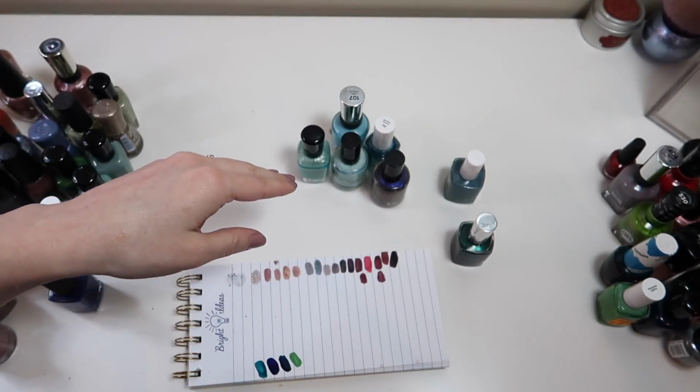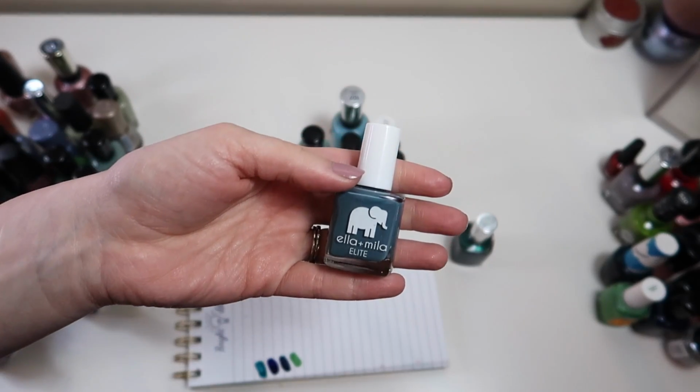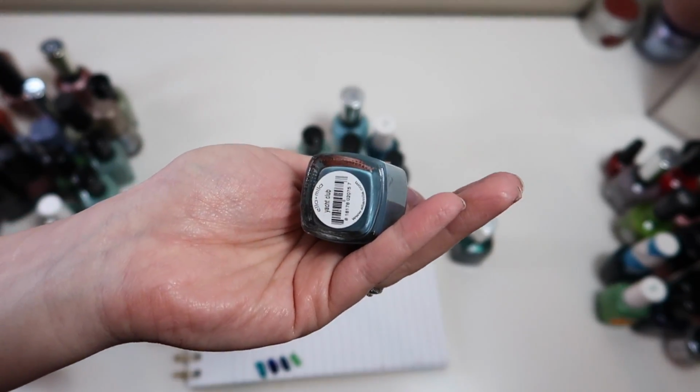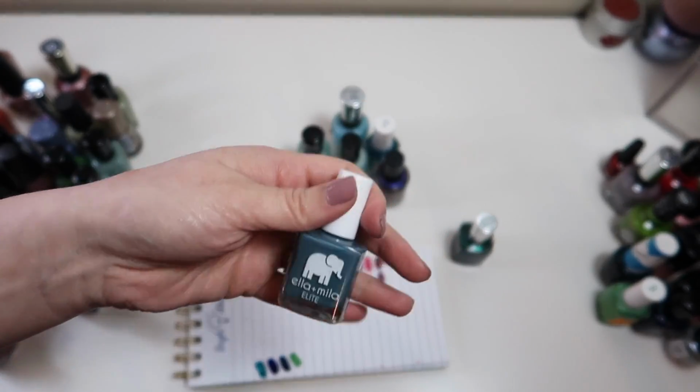All right, getting close to the end. So I do have this. This is my last Ella and Mila nail polish. This is in the shade Yacht Club. Really love this shade. This is a really cool shade, so I'm definitely gonna keep this.